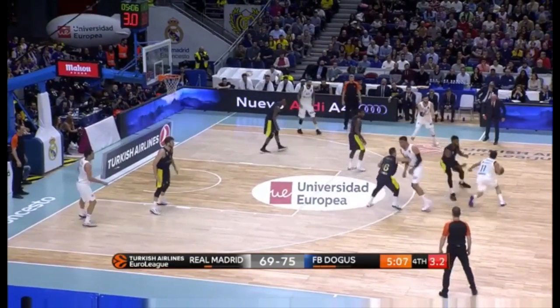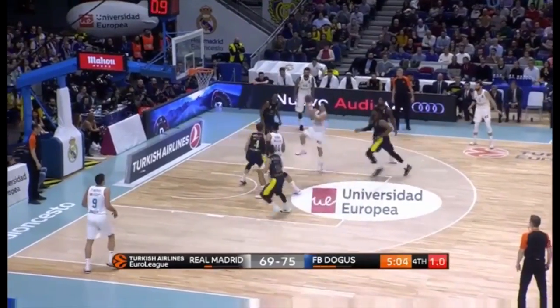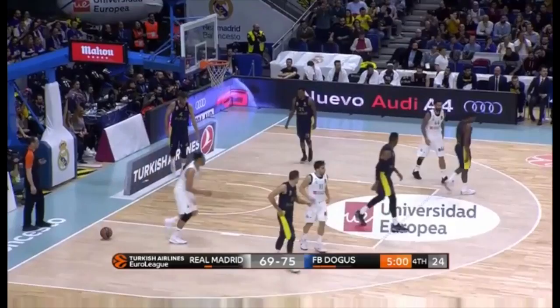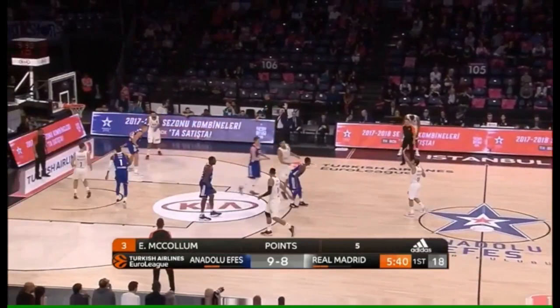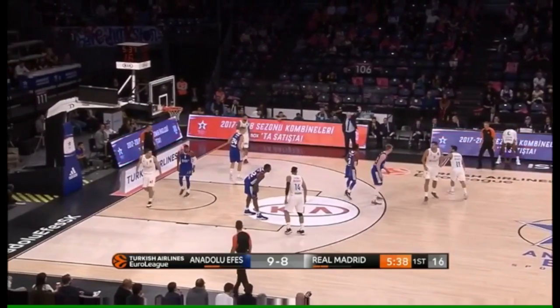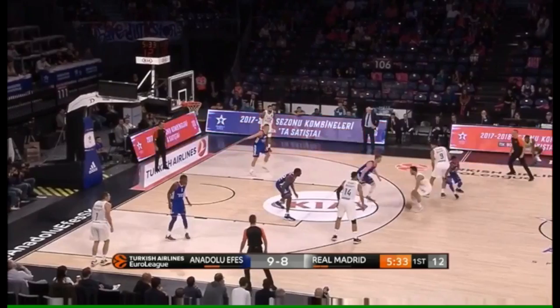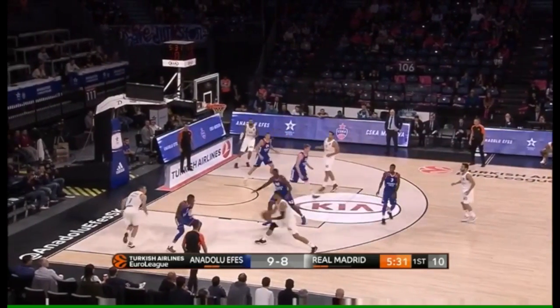Does he realize that Campazzo is getting himself into a bit of trouble? Campazzo, though, with the little floater in the lane. And it's Campazzo with a big one, on the difficult hanging runner in the lane. So Madrid leading by 1. Campazzo thought about the three, but gave it to Ione.